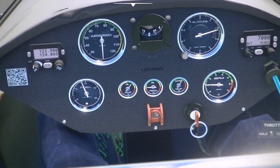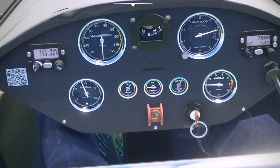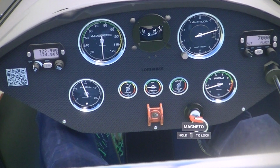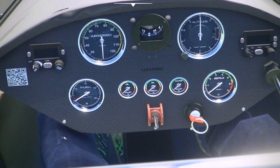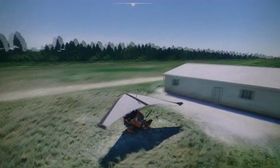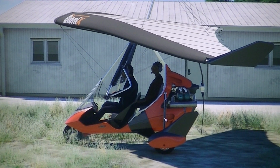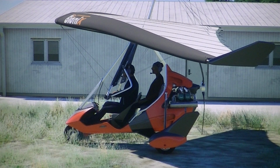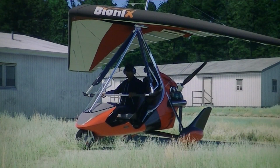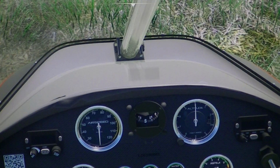So, throttle's at zero. Magneto off, battery off. And I think that is everything. Parking brake is on. We're done. We are here at Boyle Airport, Charlie Foxtrot Mike 7, in our Tanarg 912 Ultralight Trike. Just a nice quick flight this time. Actually, I guess we call them all quick flights, don't we?